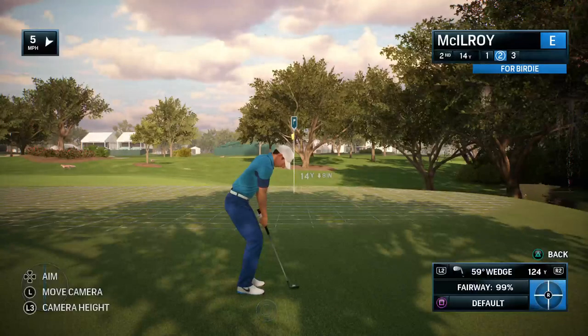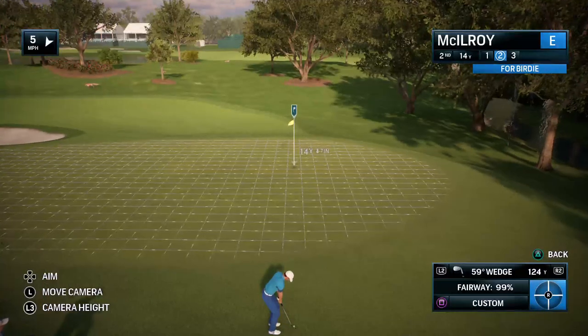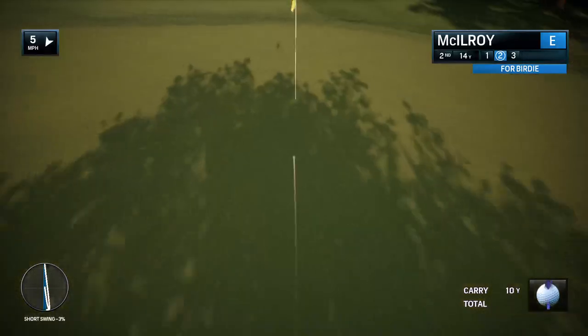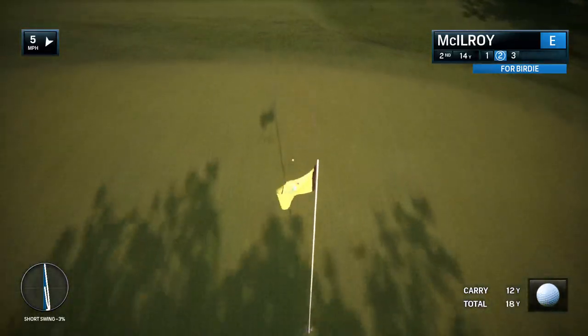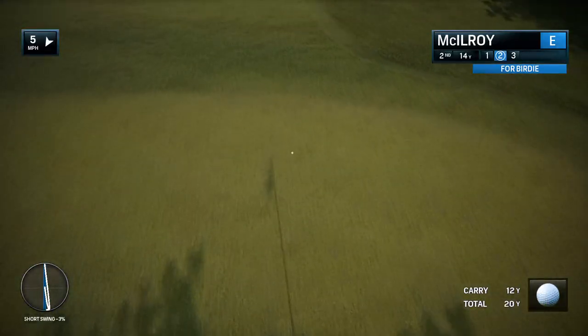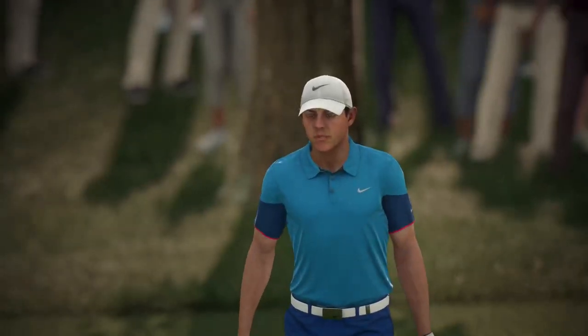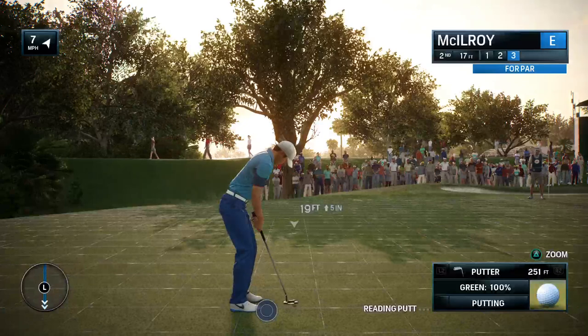Ready for a second shot, trying to knock it on the green. Maybe this tournament wasn't a good idea. No, it's at sneaky distance.